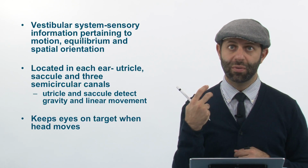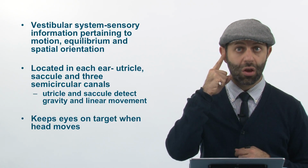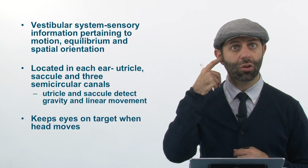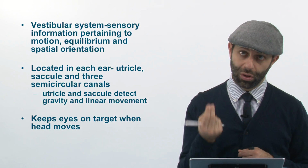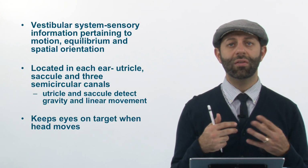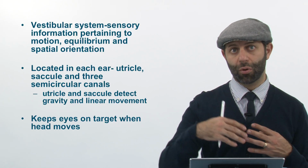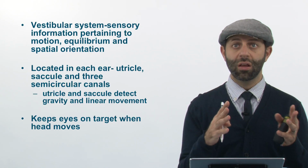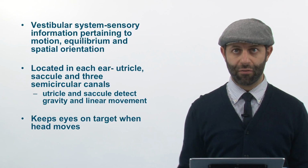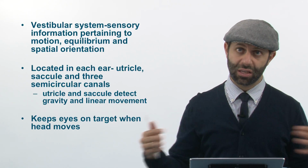Now, the vestibular system is a very interesting one because it's based on information that is processed from the ear. And within the ear, in these semicircular canals, there is a liquid. And this liquid in the ear moves around. And it is through this movement of this liquid and the interaction with gravity and movement both in linear and horizontal fashion that my brain processes where my body is relative to gravity and relative to other objects within my sensory environment.